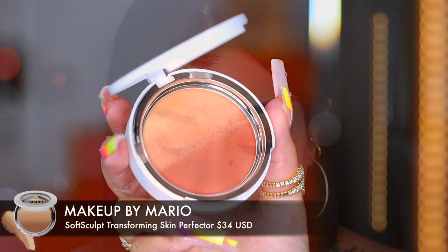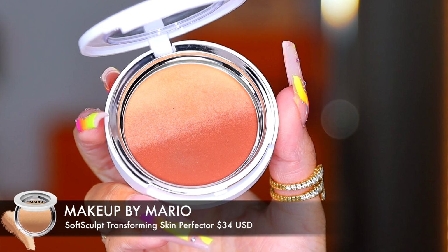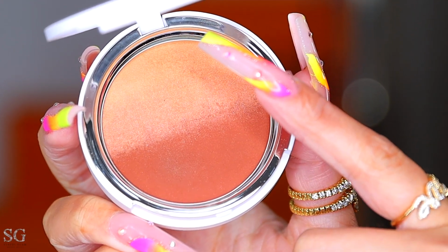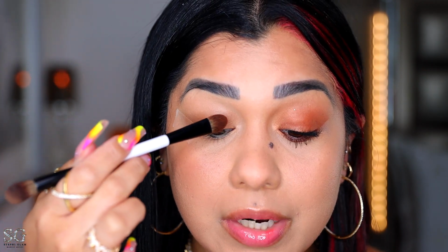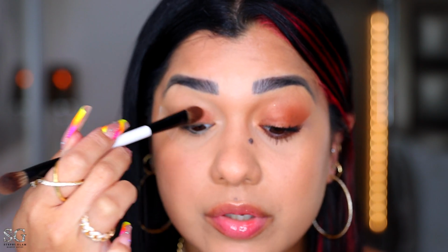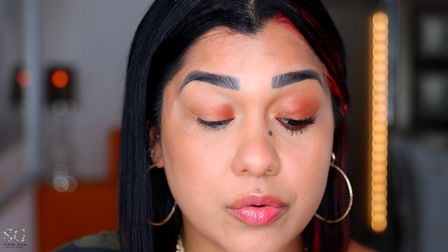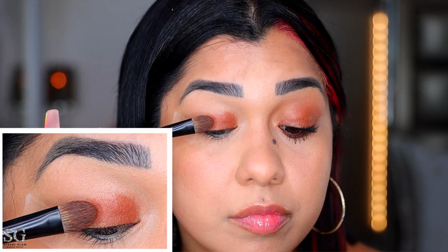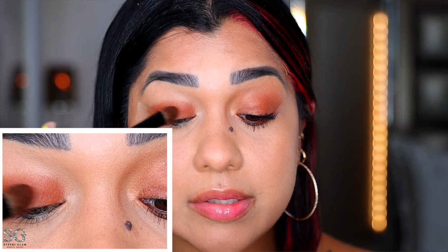And then right after the cream, you're gonna need a powder bronzer, and I'm gonna be using this one from Makeup by Mario. This one is the Skin Perfector, and it comes with a powder bronzer, highlighter, and powder. So I'm just gonna pick up the bronzer, and I'm gonna pack it right on top of the cream bronzer, just like this. And same thing, make sure that you keep it below the crease. See that? This look is just so easy and pretty, and it puts you together in like seconds.